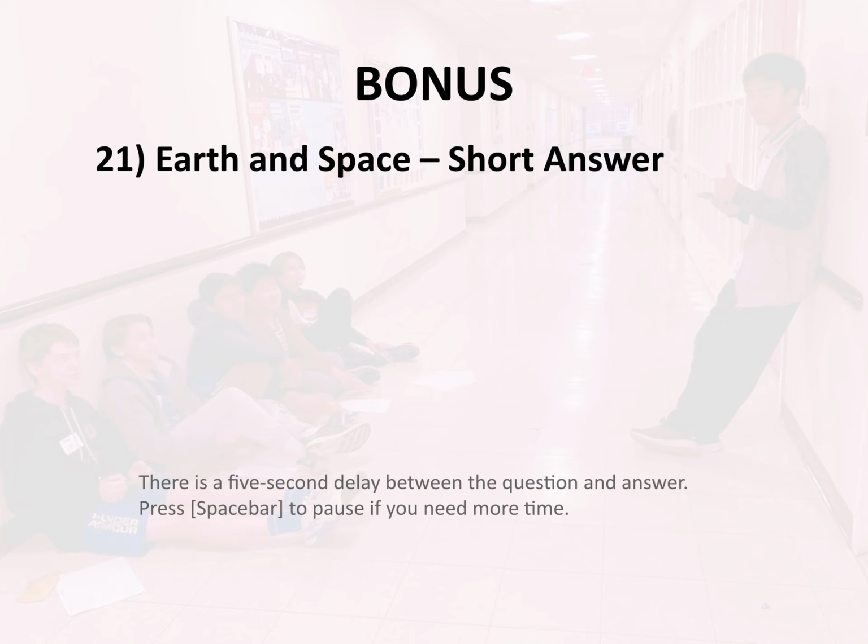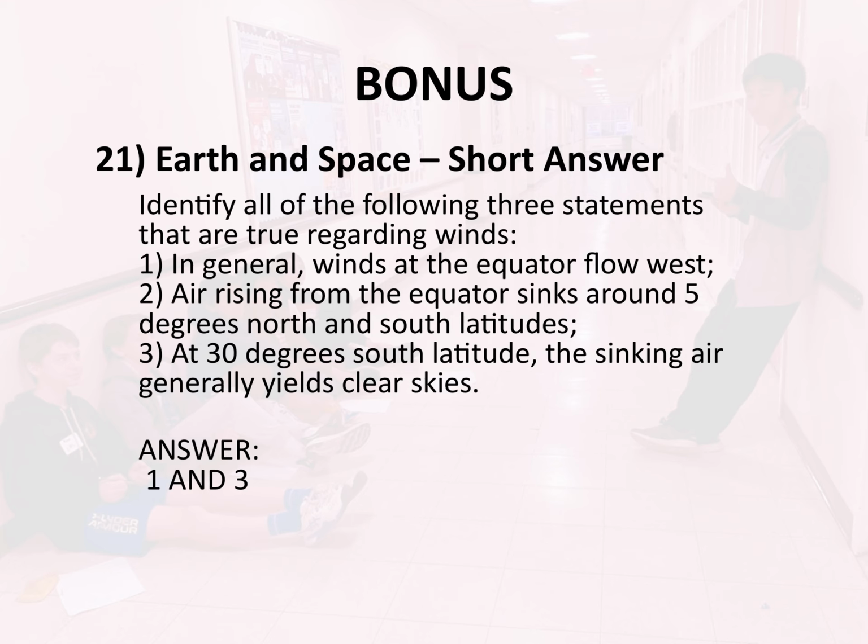Bonus 21. Earth and space, short answer. Identify all of the following three statements that are true regarding winds. 1. In general, winds at the equator flow west. 2. Air rising from the equator sinks around 5 degrees north and south latitudes. 3. At 30 degrees south latitude, the sinking air generally yields clear skies. Answer. 1 and 3.